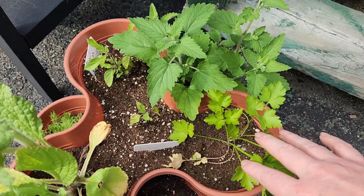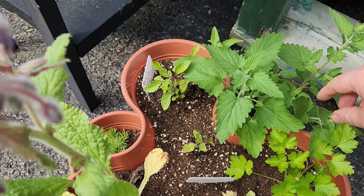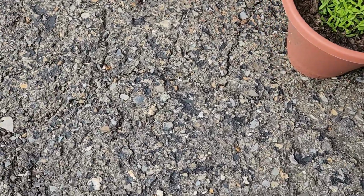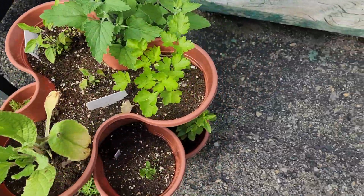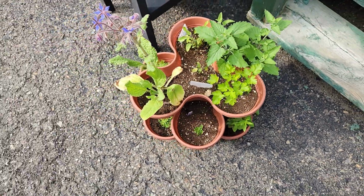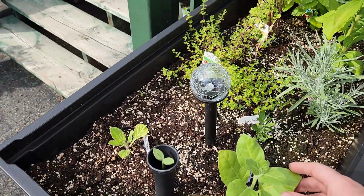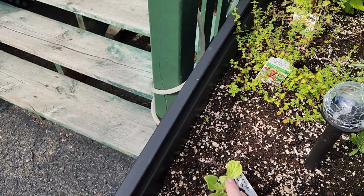We have some parsley, some catnip that I really need to move into a bigger pot. Some more basil that looks kind of sad, lavender down here, and there's some more basil. In our other raised bed here, we have the sacred tobacco, which is growing really nicely. We have some more borage.